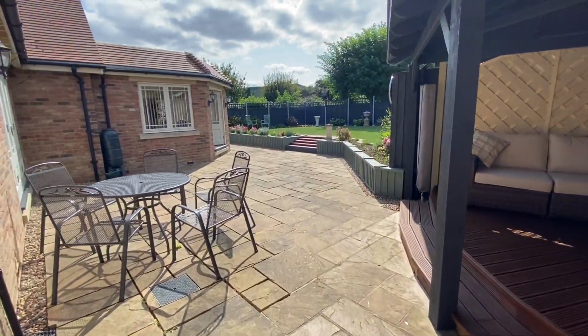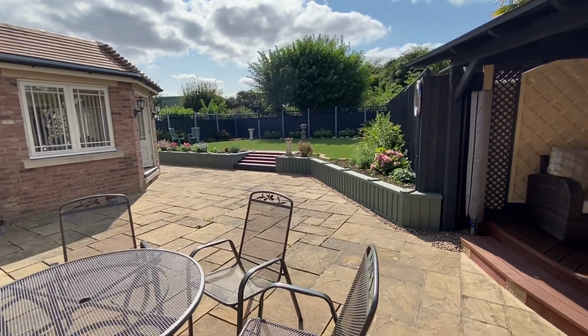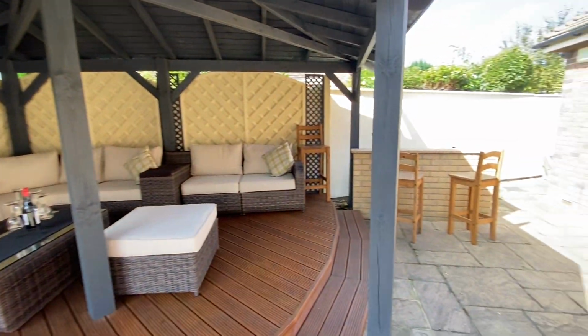To the rear of the property is this private south-facing rear garden, which is a lovely balance of artificial grass and stunning Indian stone paving, allowing for low maintenance living.